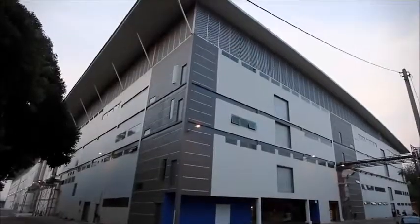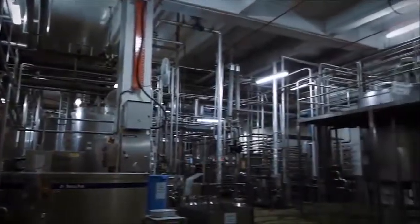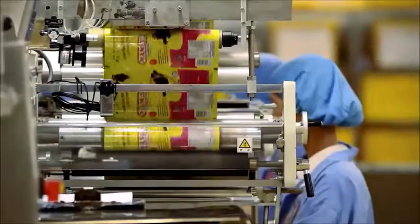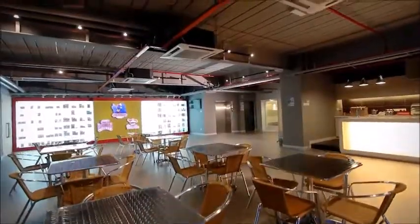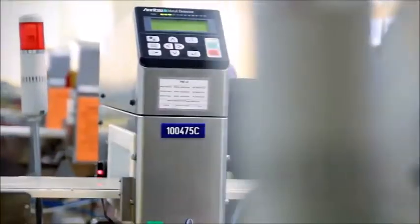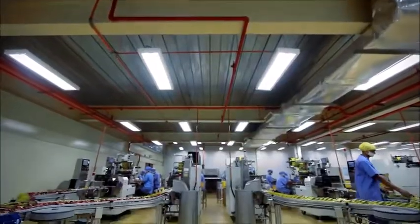Our newest mega factory, completed in late 2012, is designed and built in compliance to GMP and BRC requirements. We constantly innovate and renovate our products to ensure that we remain as the forerunners in this competitive industry.